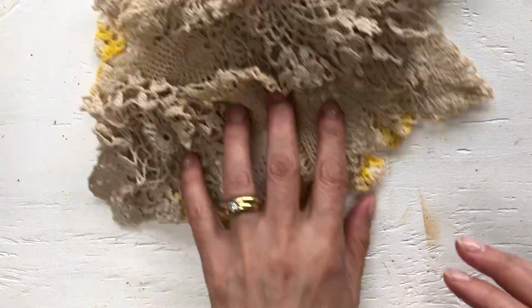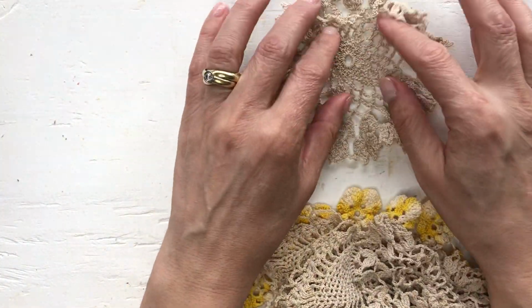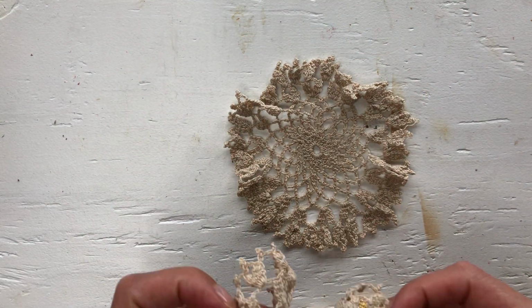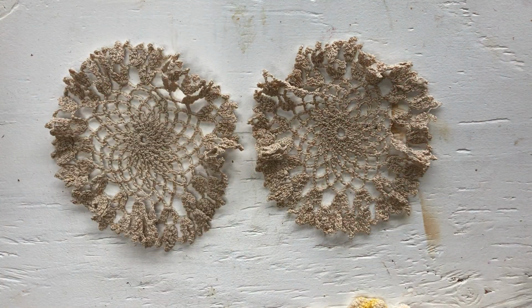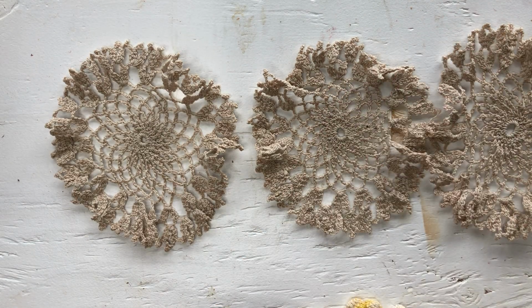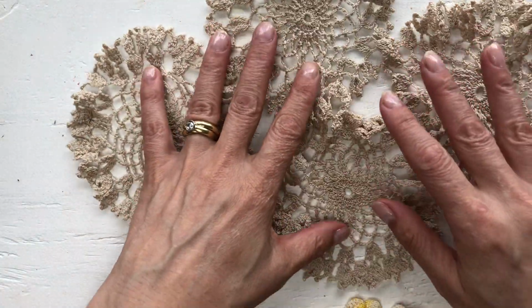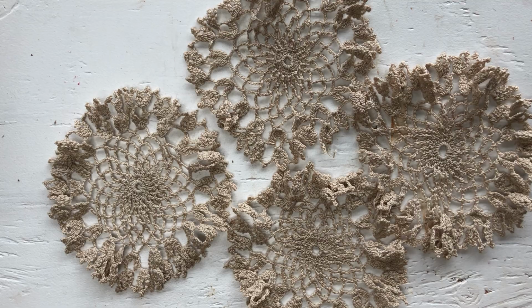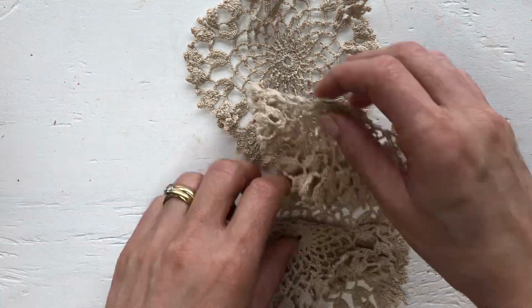Then I found a couple of doilies again. I do love the smaller doilies, so I always look for them. So this was a set of, I think, 3 or 4 of these. I think they're just totally adorable and perfect to fit on a cover or pockets, all kinds of things.